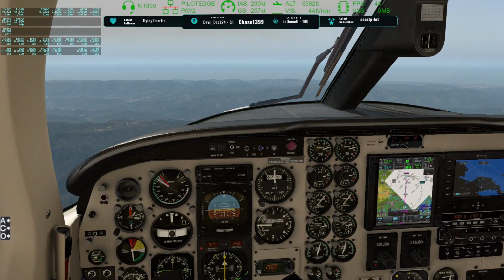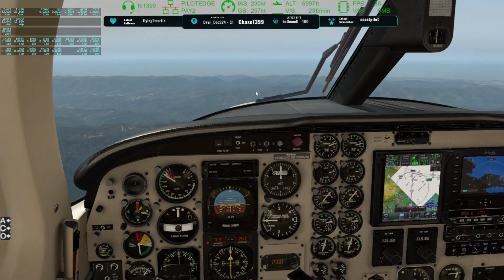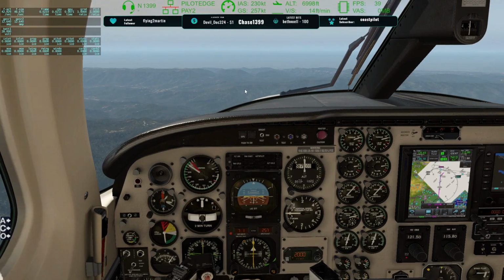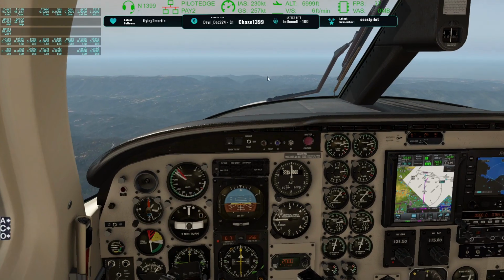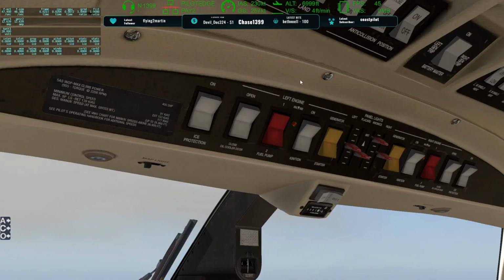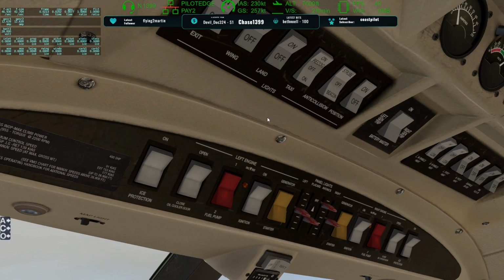I do have weather for Half Moon Bay, which is 3019. Winds 220 at 5, so a slight crosswind out of the left. Nothing major though. Vertical track. It's all good. Now we're going to turn our seatbelts back on. Turn on our landing lights.